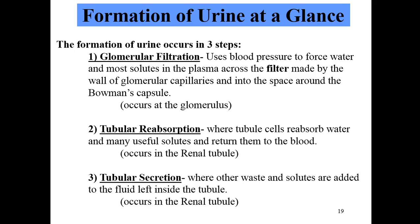All right, so now that we know the parts of the kidney and we know the blood supply to the kidney, we've got to talk about the formation of urine. So the formation of urine happens in 3 steps. The first step is the glomerular filtration.